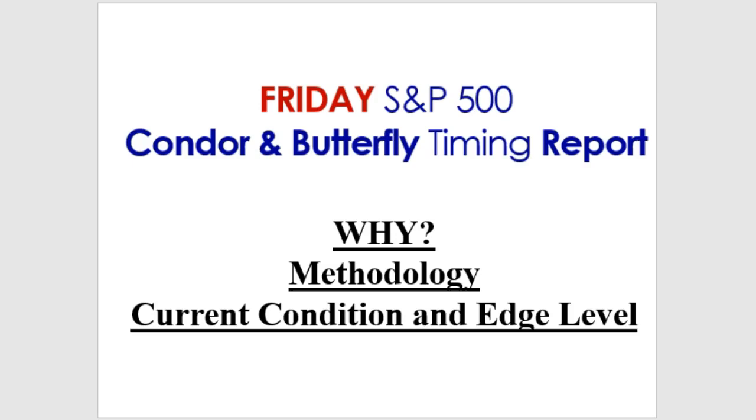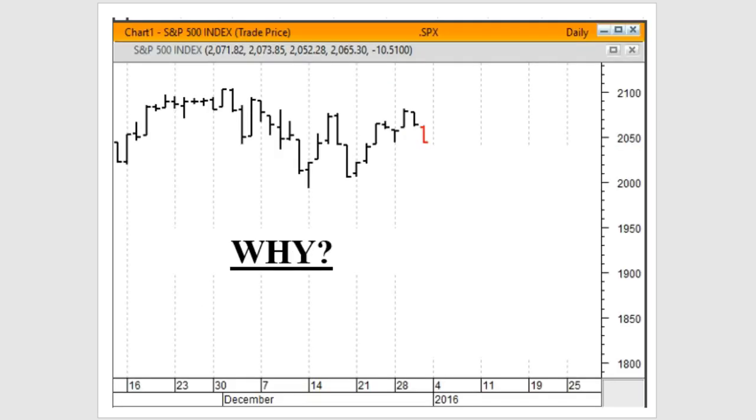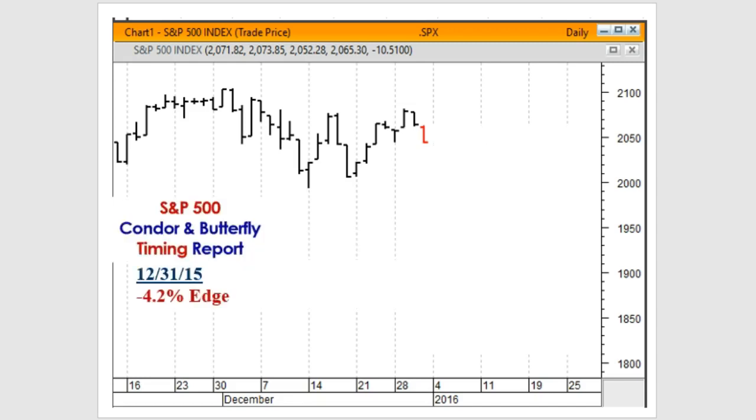We're going to go over why, we'll go over the methodology, and then we'll take a more detailed look at the current condition and the edge level. Why would you look at this report? Well, here's an example going back from December 31st where the market was beginning to chop around. You can kind of see at that point you may have wanted to jump in, but when you run it through the algorithm that we do, we would have discovered that there was a negative edge to doing butters and condors. Now, what did that mean at the time?